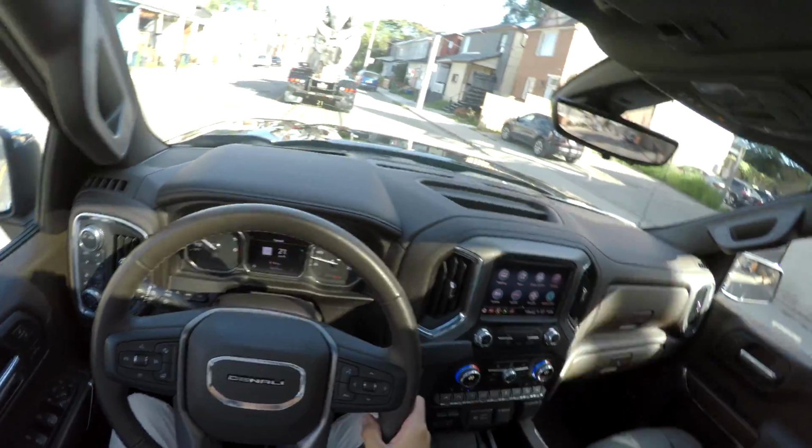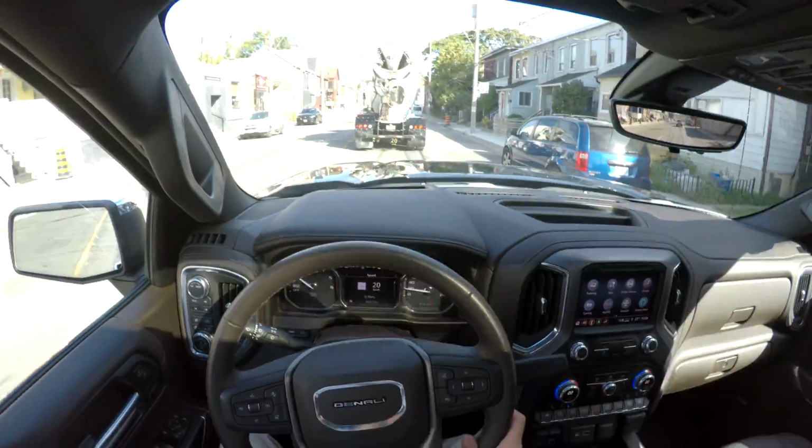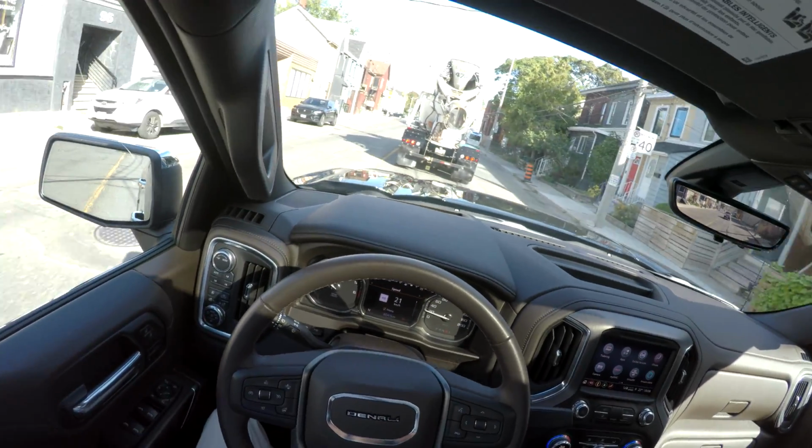Hey, next week's press car. Well, actually the car I'm going to pick up in 2 hours. Not exactly that one, but Cadillac XT4. It's going to be next week's car.